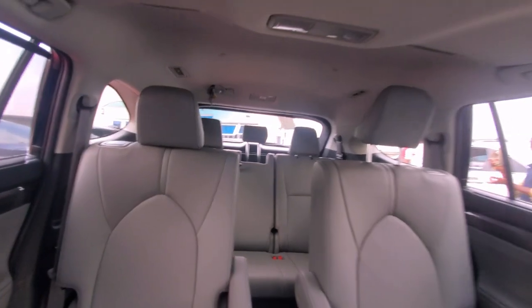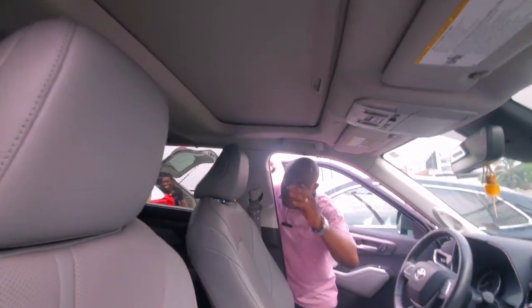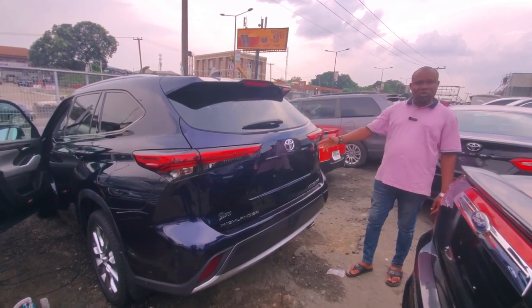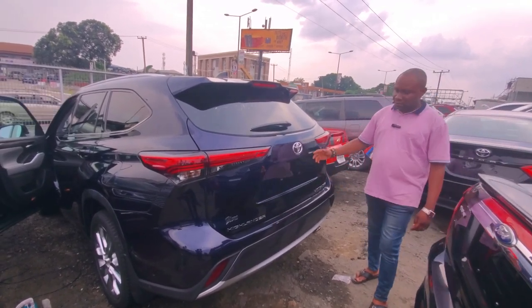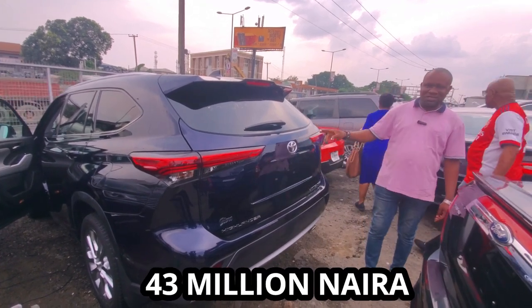Has a third row seat. Has a third row seat with power boot, panoramic roof, full option. Yeah, this is the back view. Like we said, 2021 Highlander. Super clean, accident-free, salvage-free. The price goes for 43 million.